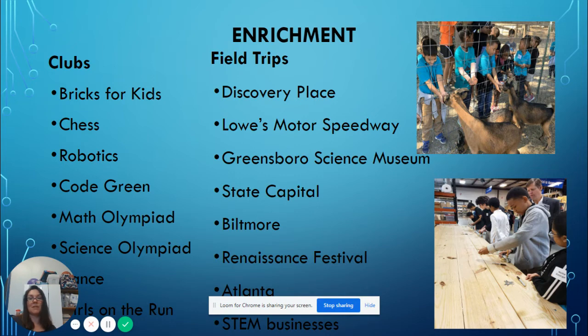There are tons of clubs that students can participate in, and they change from year to year. These are the ones that stay the same every year, but we add some as the desire comes up. We create a club, and students can enjoy that.